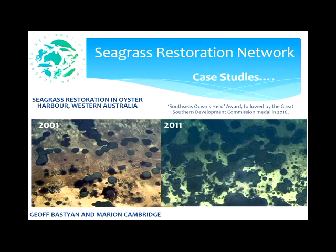Here in 2001, you can see these patches now. They were 10 by 10 metre areas, and each one of these little dots is an individual plant which has essentially grown and ramified out. It's starting to come up in aerial imagery. These are naturally recruited patches, which is why they're these concentric circles.